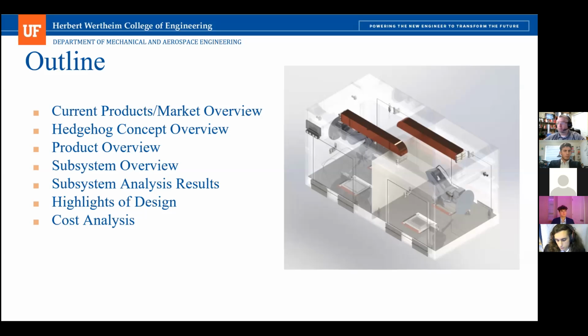This is followed by the overview of the Faster Than Darwin microbioreactor, and then we will choose a subsystem from the product itself and show analysis and results of that subsystem. Then we will go over the highlights of our product and what new things can come from it, in addition to a technology readiness level that shows where we're at with the system currently. And finally, we will show how much the system actually costs and how much each group costs for the system itself.